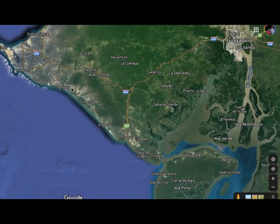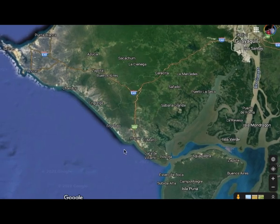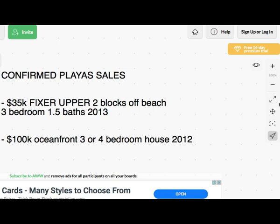With buying on the south facing beaches all the way down from Salinas, there's some big time erosion, especially from Chanduy on down to Engabao. So I don't know if I would even be interested in buying oceanfront in this area, right on the ocean. As far as confirmed sales, as you know, sale prices aren't made public in Ecuador.